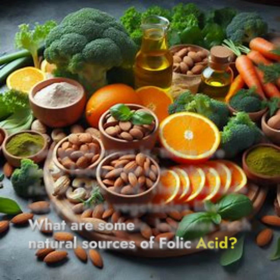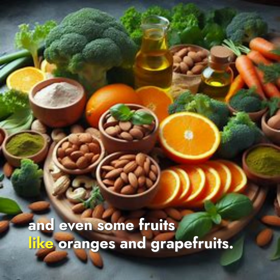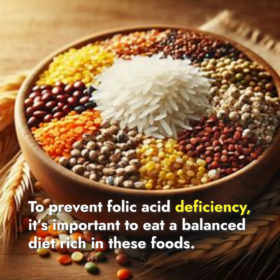folic acid. The good news is, there are many foods that are naturally rich in folic acid. These include leafy green vegetables like spinach and kale, legumes such as beans, peas, and lentils, and even some fruits like oranges and grapefruits. Also, many types of foods are fortified with folic acid such as rice, pasta, bread, and some breakfast cereals. To prevent folic acid deficiency, it's important to eat a balanced diet rich in these foods.